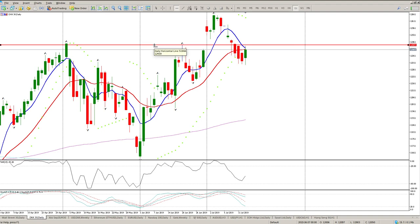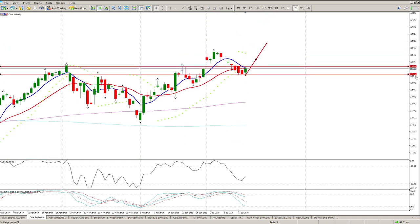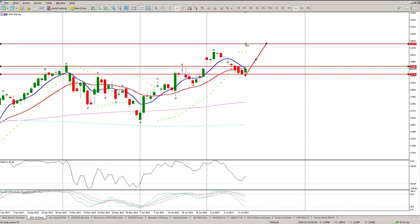So starting off on the daily, I just want to get these different levels in. That's the one we're worried about there. So you can see how we've come down. Yesterday we had a green day, so we've ended up in a green bar, but what I've drawn, these two levels, is right now the range that we're in. We need to break above 12,438, and if we do get a break above that, I'd be inclined to believe that we have potential for a second move to 12,775.